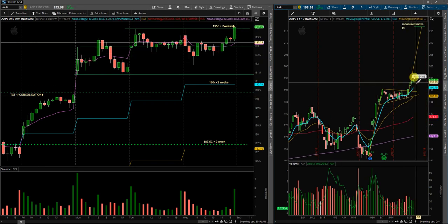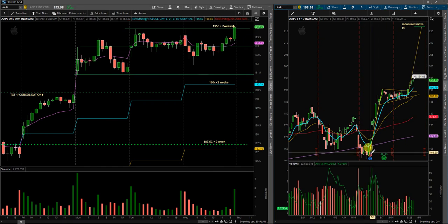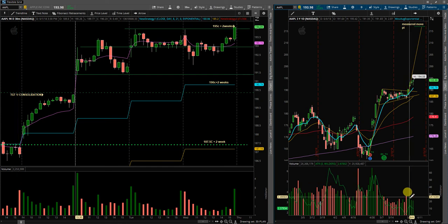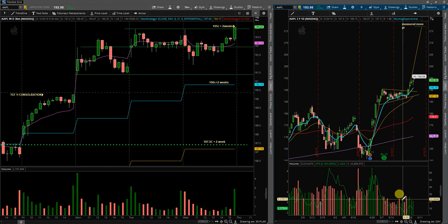and continue higher. So if it starts to run like AMD has recently, or like Apple did when the news came out, earnings and Buffett got into the trade, if it starts to run, that means big money is still in it and there's something strong pushing it higher. Volume does confirm, as I've said, that there's participation in the trade. It's at least higher than the most recent average volume. So we do have that going for us as bulls.